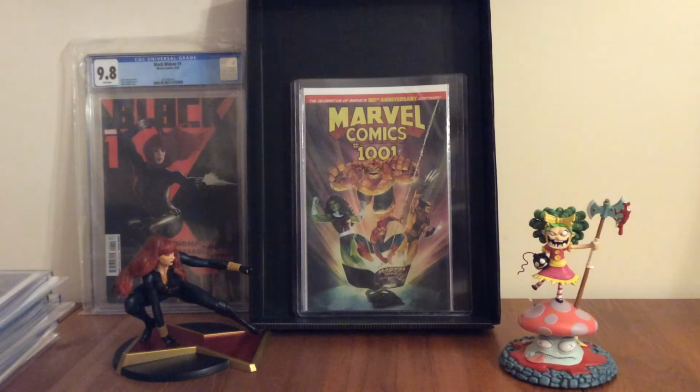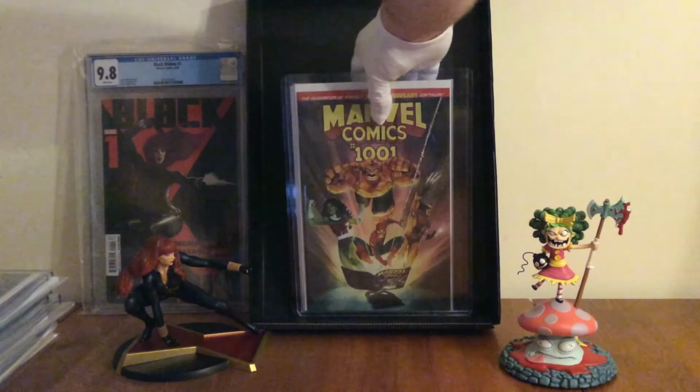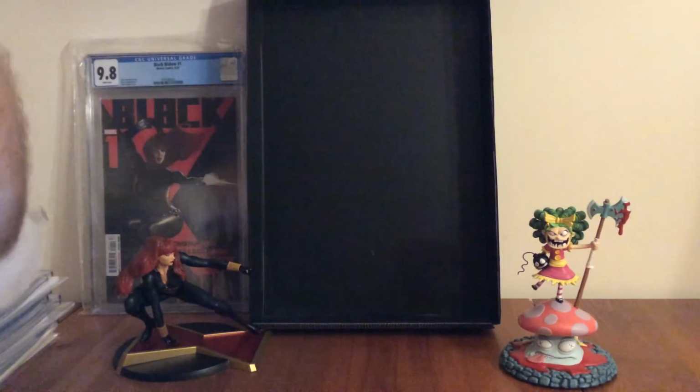And these books can still be found for cover price also. Issue number 1000 is a Diamond Gem Award winner for Anthology of the Year 2019. So yeah, very, very nice books. I'm pleased to have that set of books.